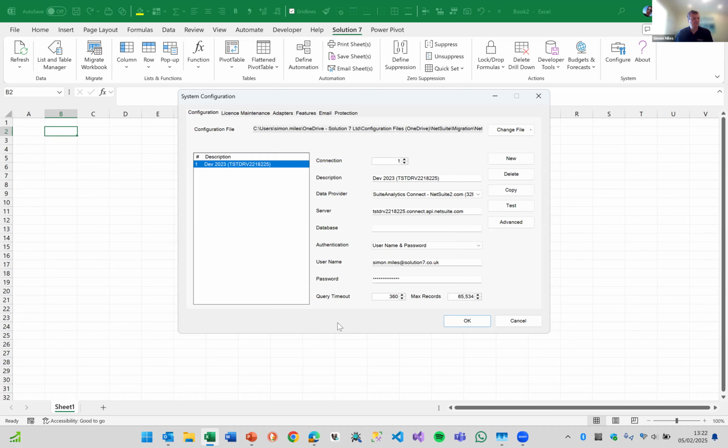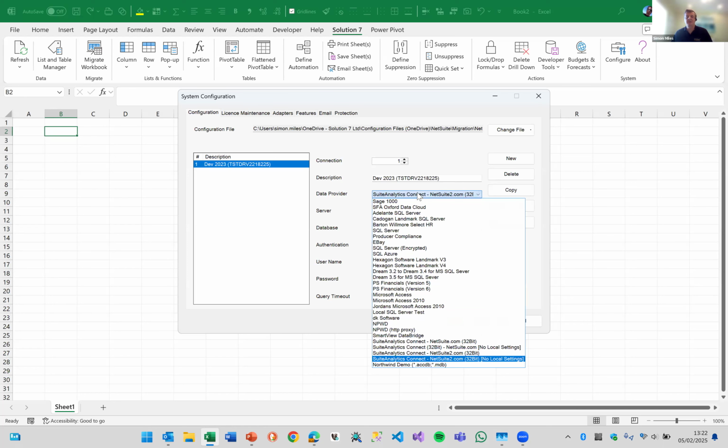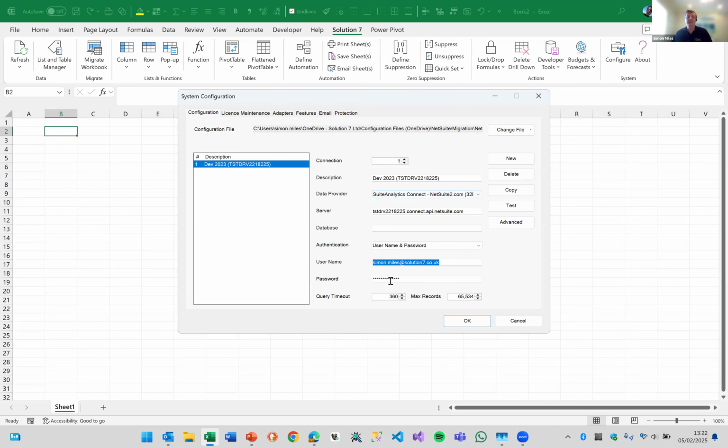I'd also add to that, it would be super helpful if you want to try migrating to NetSuite 2 and you just want to have a go at it, take lots of workbook backups, and do the config file settings yourselves, please do go ahead and give it a go. It really is as simple as just copying the config file, changing the data provider over to NetSuite 2, re-entering the user's credentials, and you're good to go.